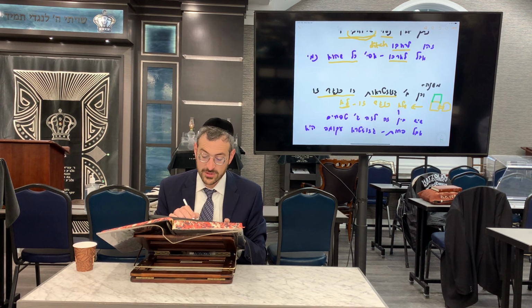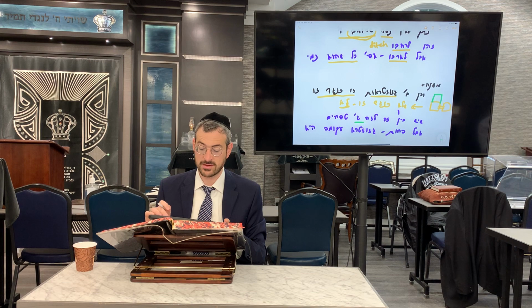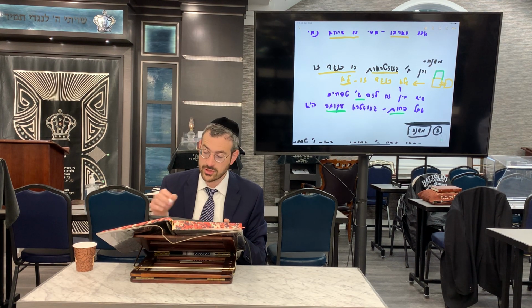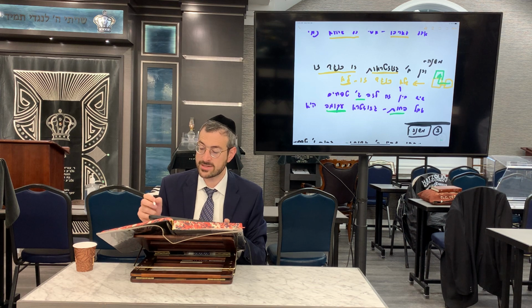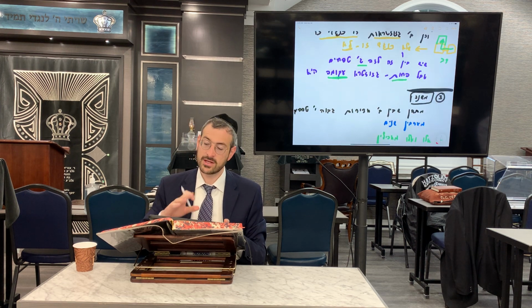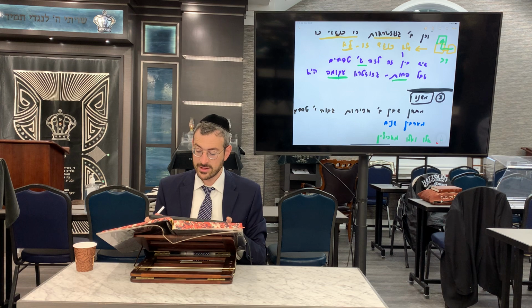It's only if you have between the two of them a space of 3 tefachim. But if you have less than 3 tefachim, we consider it as gud asik mechitzta, it's considered like a bent porch. It's going to be considered all as one if it's less than 3 tefachim, even if it's zeh shelo keneged zeh. Then we went to the next Mishnah.